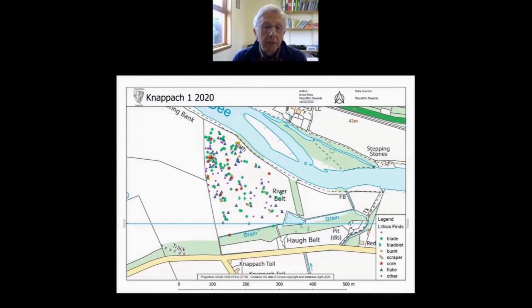And the program transfers all these numbers, map coordinates, into dots on this map, shown on an Ordnance Survey map backdrop. And you can see our classification of all the different types of finds shown in the different symbols. And from this we can see where the highest densities are, where they're a little more sparse, and how each type of find is scattered across the field.